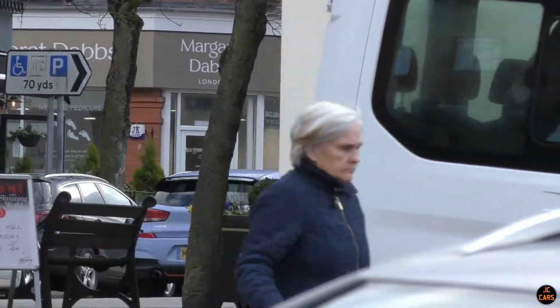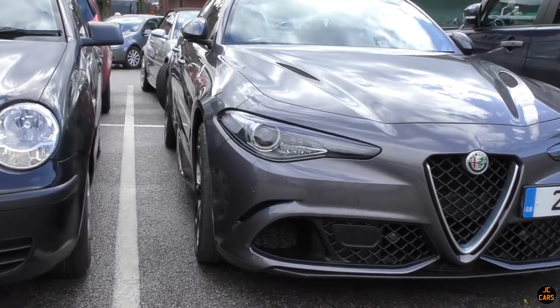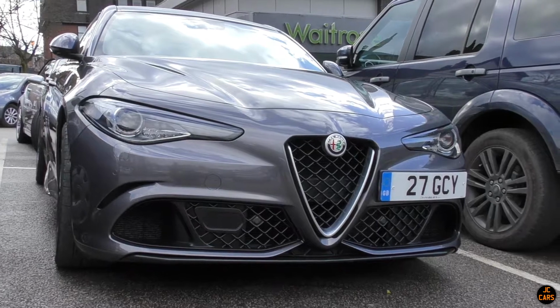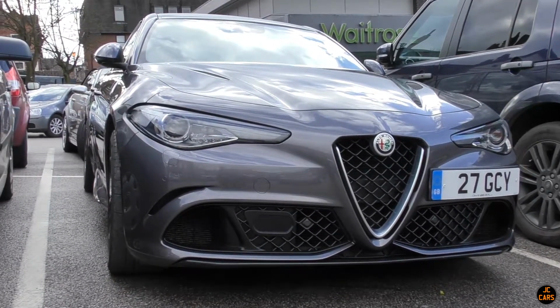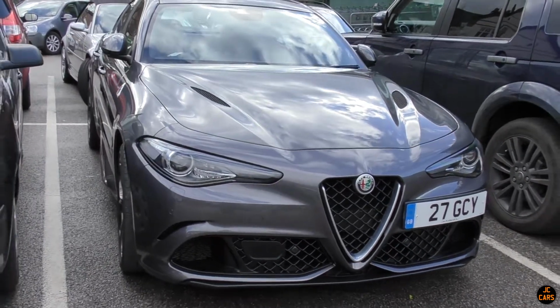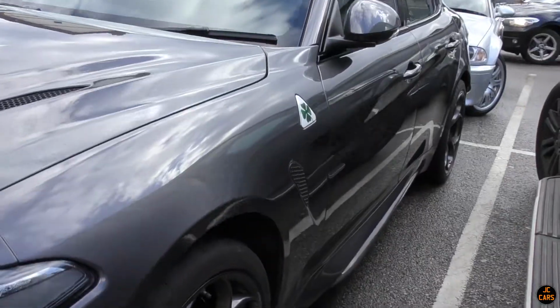I-30N. Just at the Waitrose now, and we've spotted this absolutely stunning Alfa Romeo Giulia QV. Now, when I was doing a walk around of the Mustang, this actually drove past, and there was an F80 M3, but I didn't get it. So it's good to see it now parked up. It's really nice in grey as well. I love the QV. Nice plate as well.